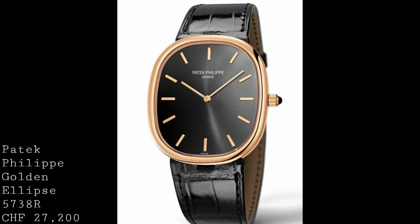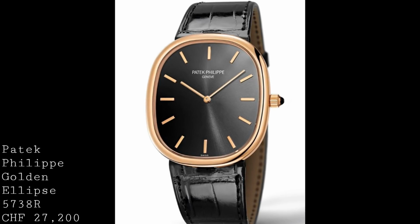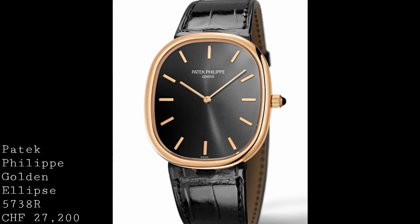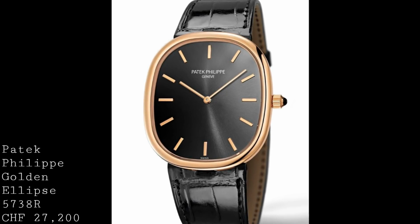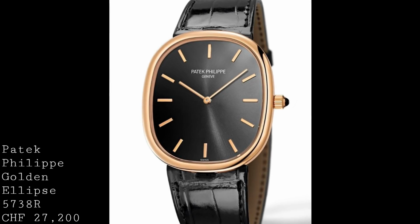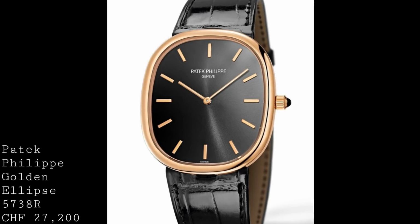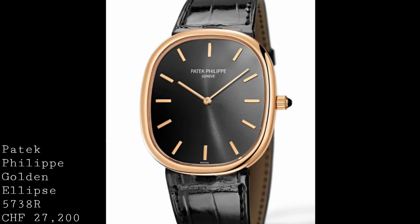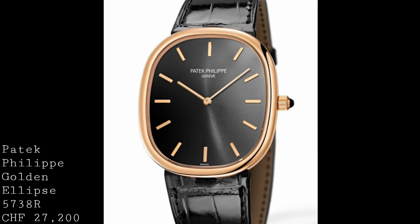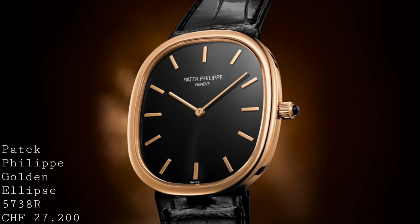And they're celebrating the 50th anniversary with the reference 5738R. And this model features a large case with a 34.5mm width by 39.5mm in length. And this makes it somewhat larger than some previous iterations, though they have made a platinum version of this for about 10 years now. And as a result, this is a piece which is more wearable perhaps than the older versions, but still retains that iconic form and that cabochon on the crown, which here is made of onyx to mirror the black anthracite colour of the dial.